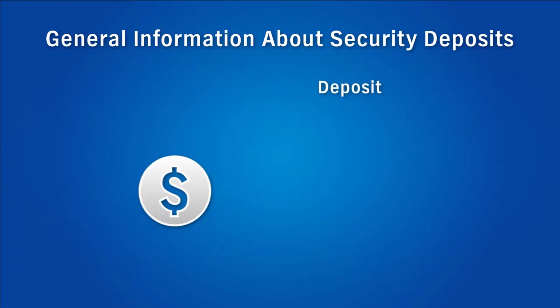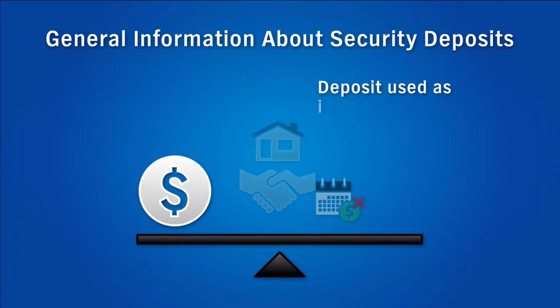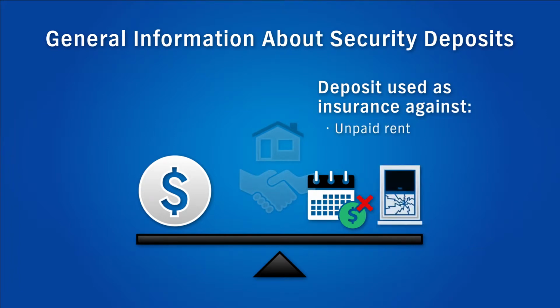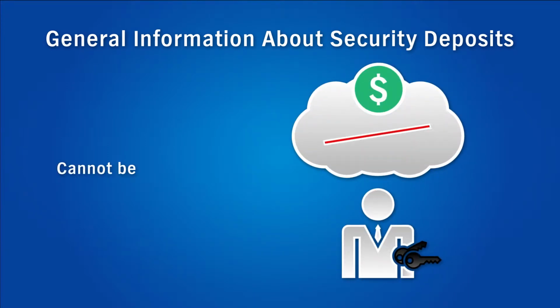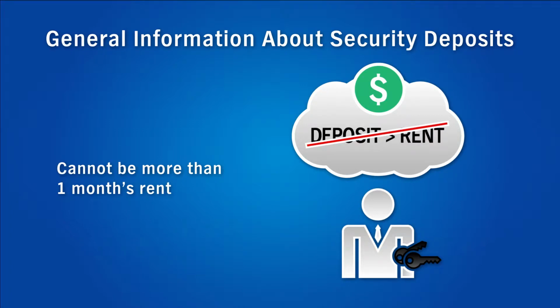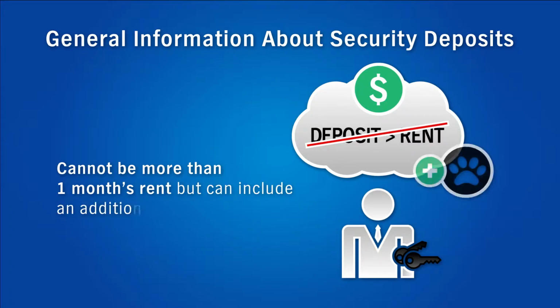A security deposit is money that you give the landlord at the beginning of a rental agreement as insurance against unpaid rent and/or damages caused by you, your family, or your friends. The amount of the security deposit is decided by the landlord and cannot be more than 1 month's rent, but it can include an additional amount for a pet deposit up to 1 month's rent.